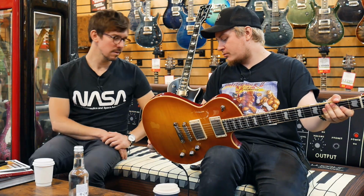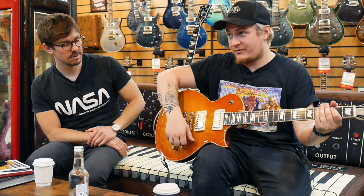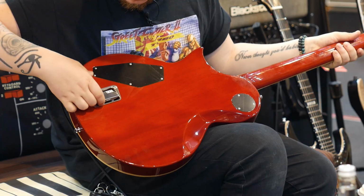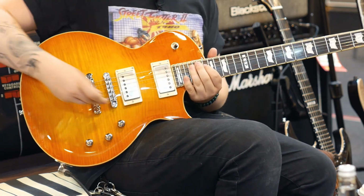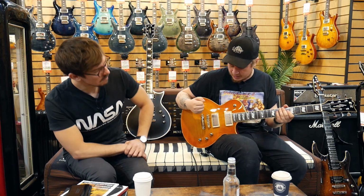Little push. Oh, hello. Little unit there. Can you show that? I can show that to you if you wish. So if you just see there, you just push that in. Alakazam, battery compartment is right there. 57/66 is their active pickups.